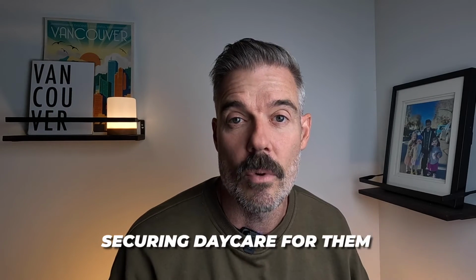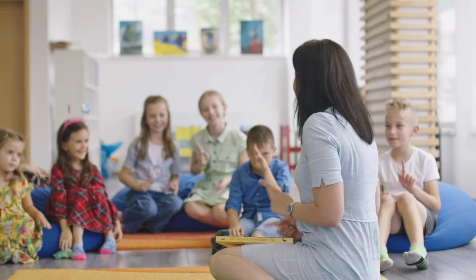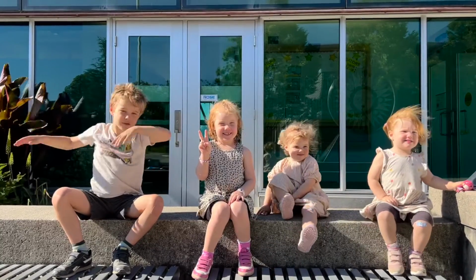But if they're not yet in school, your priority at the moment, and this very moment, is securing daycare for them. Daycare space in the city of Vancouver and its surrounding suburbs is at a premium. It's very competitive. It's very hard to find. And in my own personal experience, having 4 children, all of whom went to daycare at various stages of their lives, it was incredibly hard to get into. And it was like winning the lottery when you actually secured a daycare for your kids to get into. So the secret is not to be too picky, unfortunately.